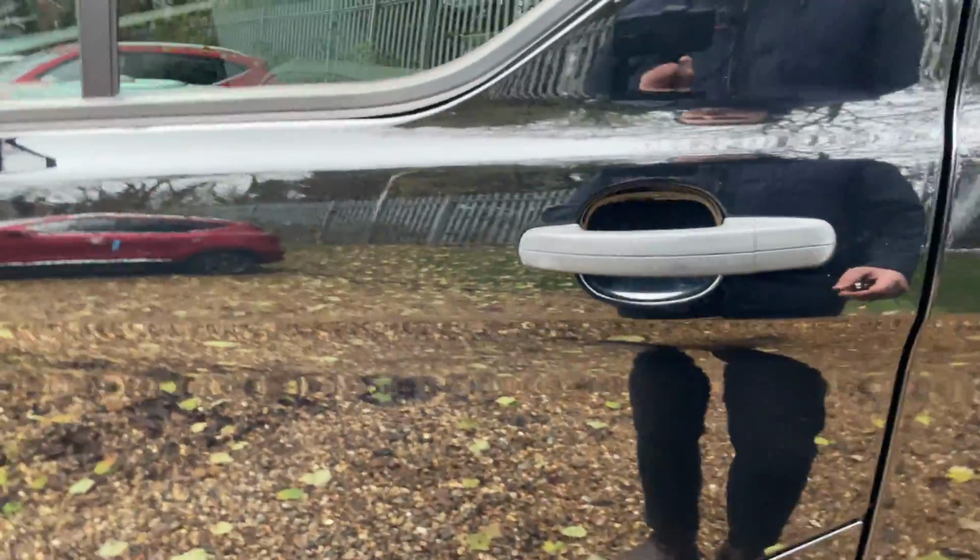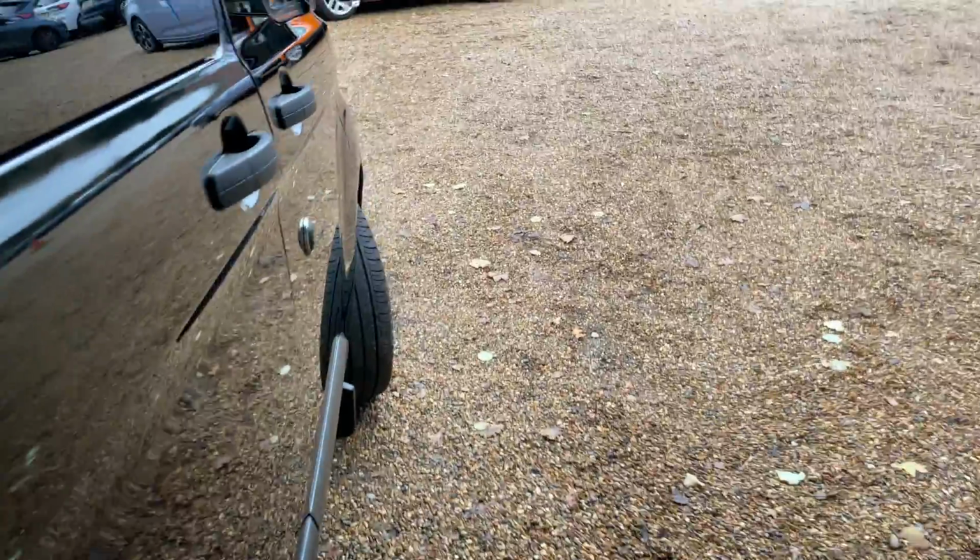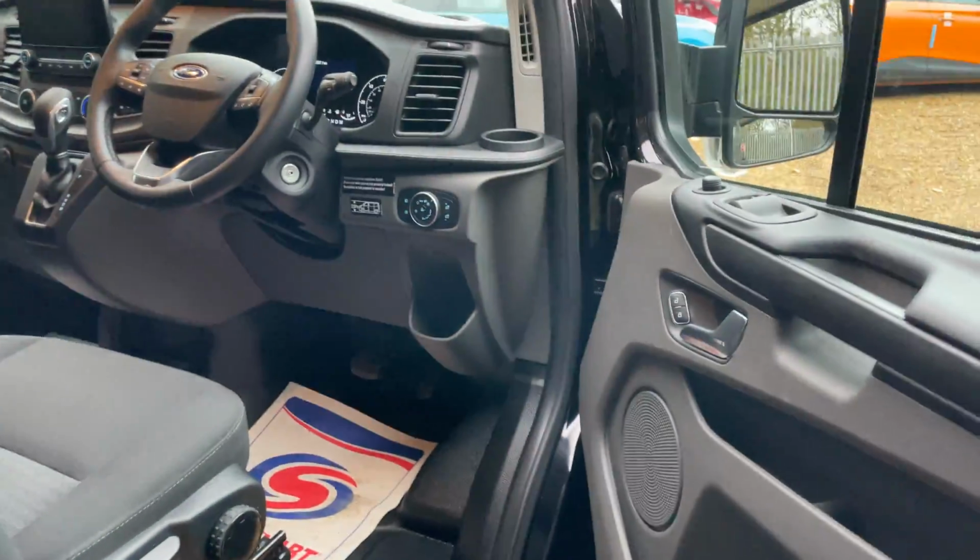We are going to start to, now we're going to go around to the drivers. Let's keep to the plan, Dan, keep to the plan. So we're going to go straight round to the driver's seat and show you in there, then we'll progress and do the rest of the vehicle.